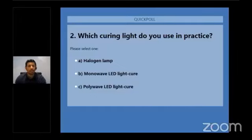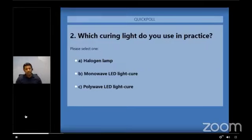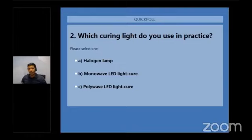Do you know if you're using a halogen lamp still? Are you guys using a monowave LED light cure? Or are you using a polywave LED light cure? That means, you know, with different LED lights in the light cure. Be interesting to know what you guys are using nowadays.